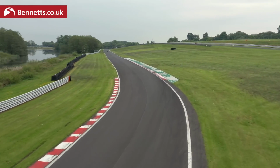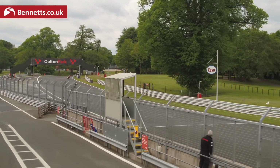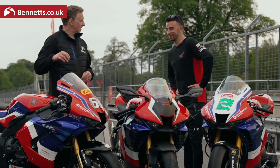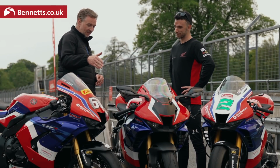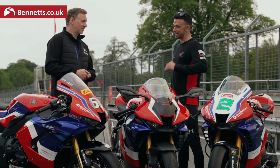These bikes are class. You're also a racer at heart, aren't you? So presumably you wanted to roll down pit lane on this and almost prove a point to yourself, let alone the team. Yeah. As a professional, you get on a race bike, and despite the lack of understanding of what it's about, the tyres particularly, you still gave it a good go.